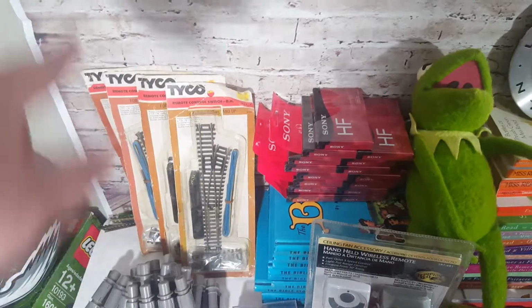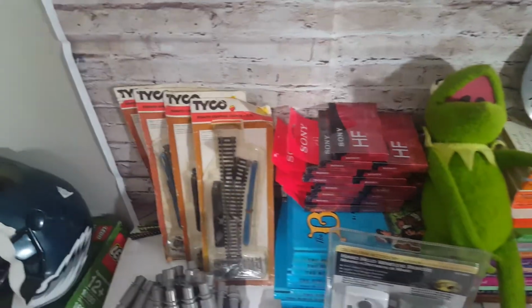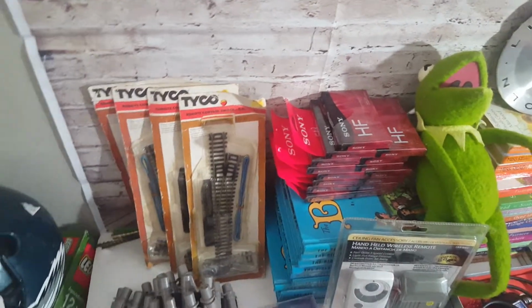But old train stuff can do well. You really got to know what you're having. Tyco is not actually the best brand for train track, but if it is sealed in package or anything unique, it might be worth taking a look at.